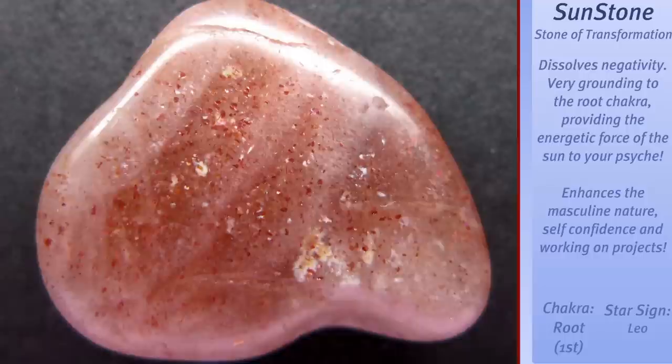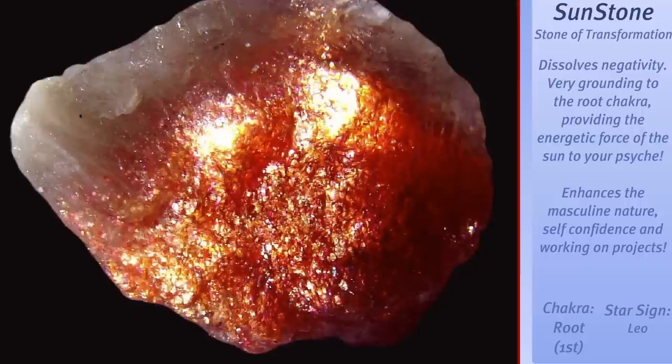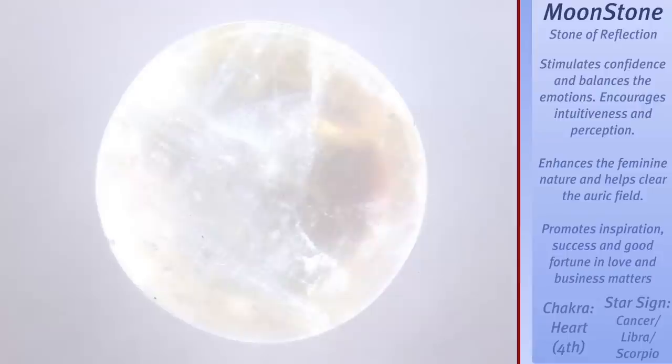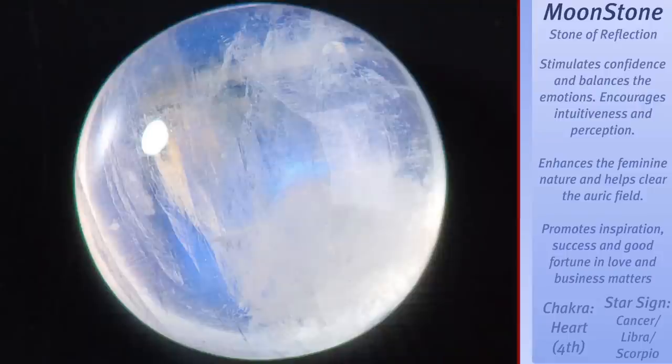stress. Sunstone dissolves negativity while grounding your root chakra and providing the energy of the sun in the palm of your hand, enhances the masculine nature, and is great for working on projects. Moonstone, on the other hand, stimulates confidence and balances the emotions, helps with intuitiveness and perception, enhances the feminine nature, and clears the auric field.